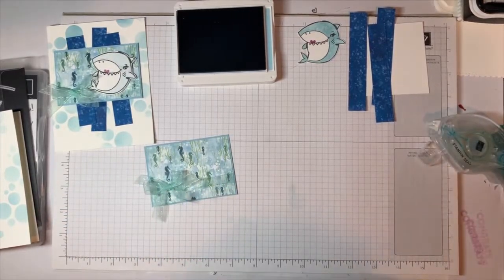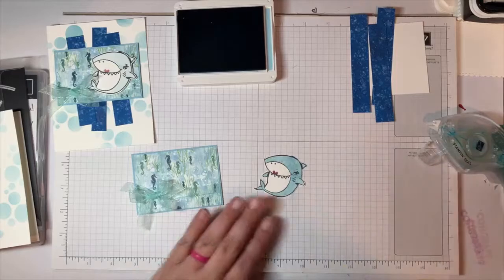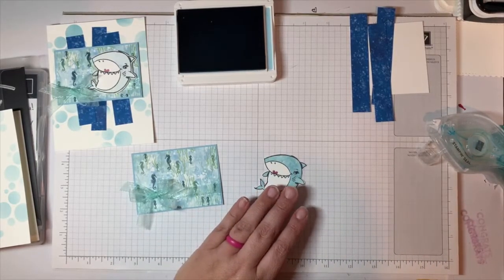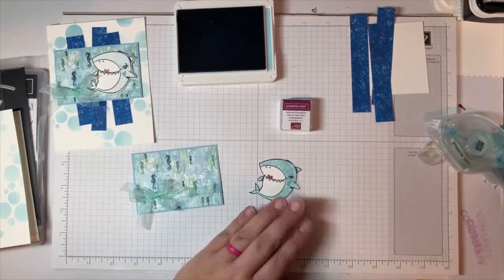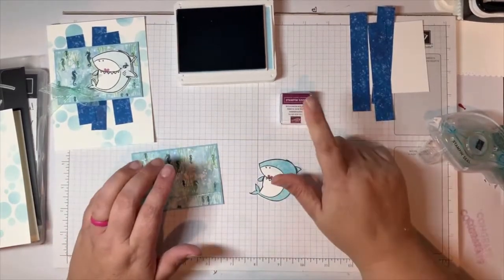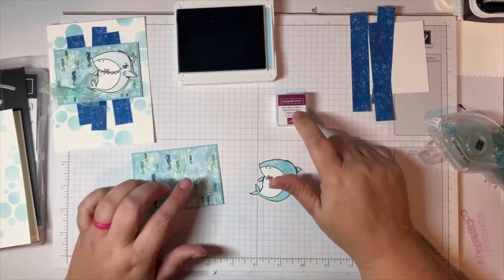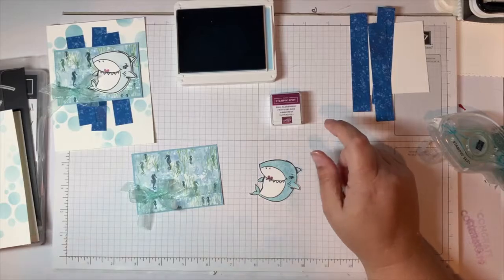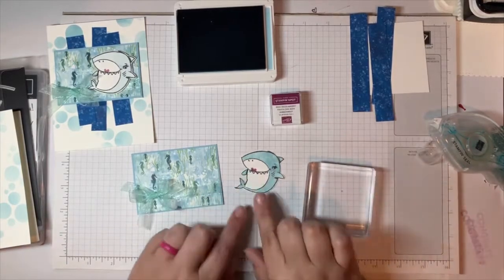Let's talk about how I made this shark. Ooh, sorry for that noise. I've got to grab out one other ink pad. So these cute, adorable little stamp sets come in Paper Pumpkin each month, and this happens to be the December kit. And so that's why it's sitting here, and that's why I used it. But here's how this works.